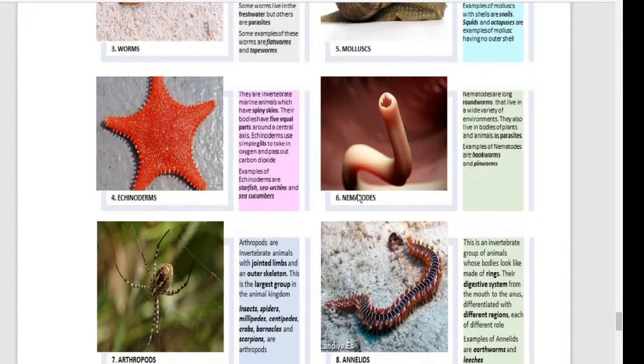Look here, number 6, nematodes. They are invertebrate animals, but they are invertebrates. They are kind of worms, and they are round worms. And normally they are parasites. Normally they are parasites. So an example is this.